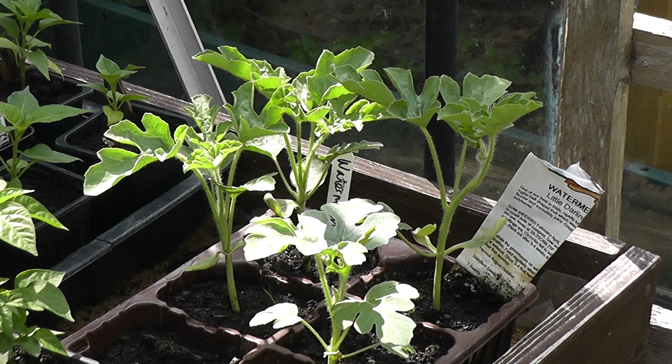So that's an update on the greenhouse and polytunnel. A little bit later I'll do one on the mini plot that we've put together, and see how we're getting on out there and do an update on that.